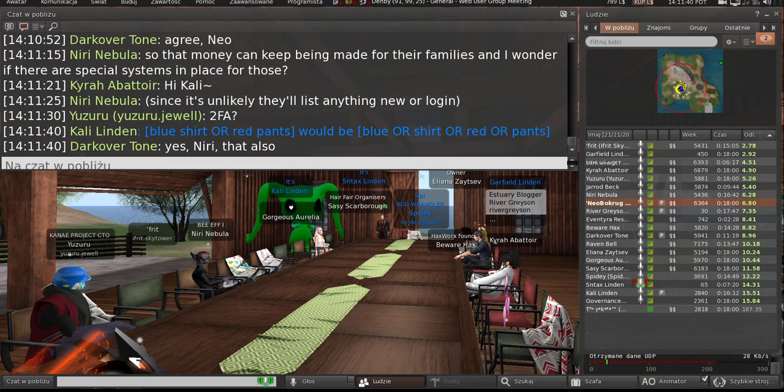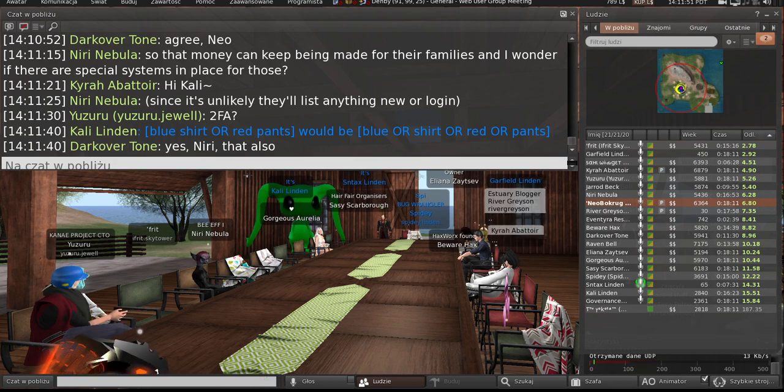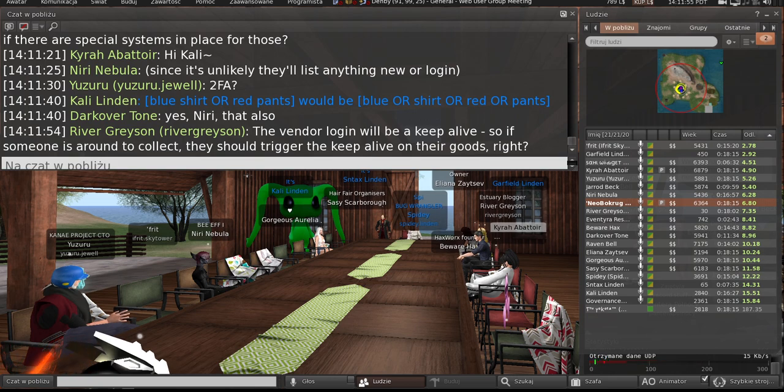It's not 2FA. We'll simply send you an email and you just have to click a link to verify that you actually have access to that email. So we're just verifying that you actually own that email address and you're actually using it.